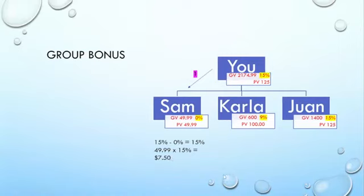Okay, so in the second example, there's you and there's Carla. So you're at 15, she's at 9. That's a difference of 6%. Her GV is 600, so 600 times 6% is $36.